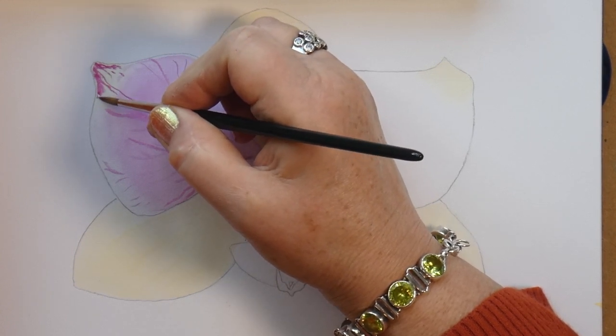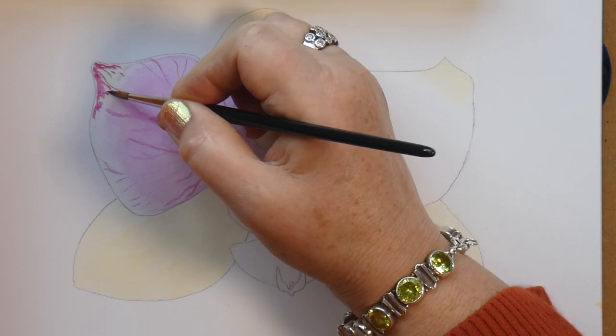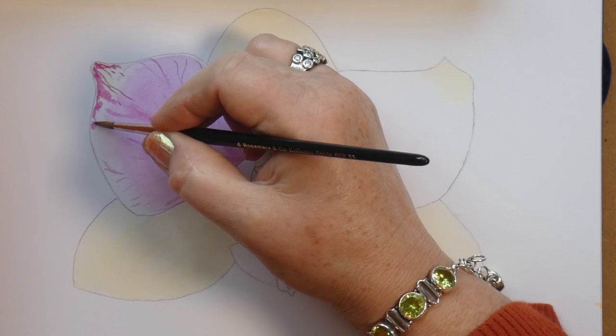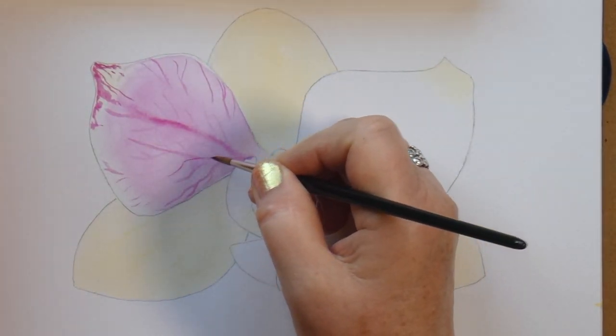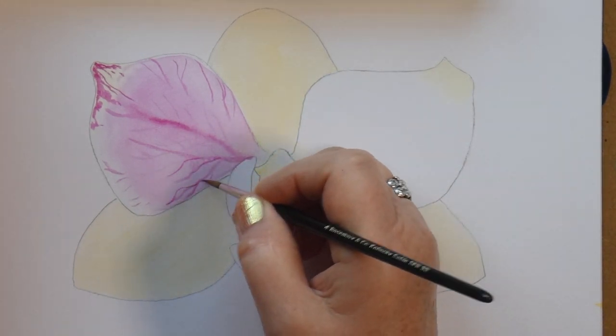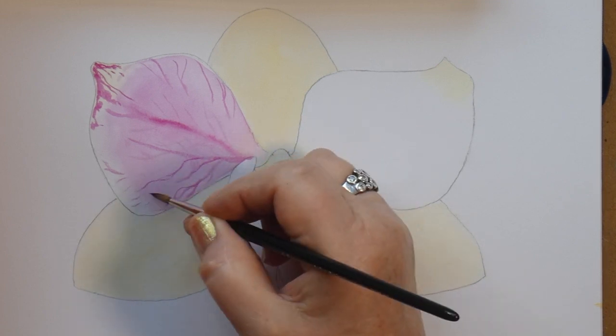Again, not going right up to that edge. That edge is still just quite white. A little bit in there. I'm going to come back into this because now it's drying some more and I can put some more veins in there. Like this.